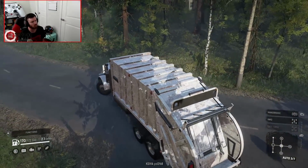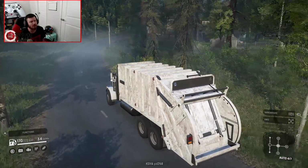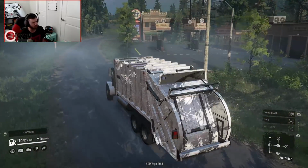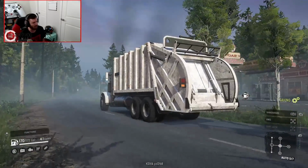So obviously the Peterman really does lend itself well to realistic driving, as you can see. I do have the top engine in it, but you can drive it in a very balanced way, even with the top engine. You're also starting with a 172-gallon fuel tank, so driving around a map like this, you're not going to run out anytime soon.